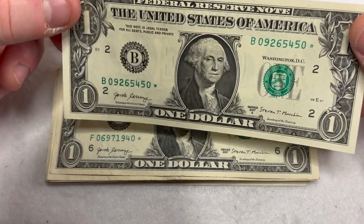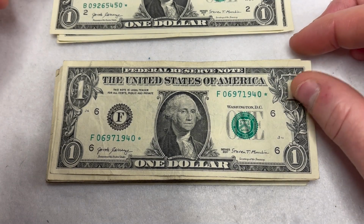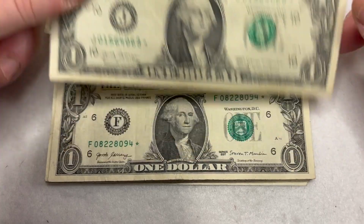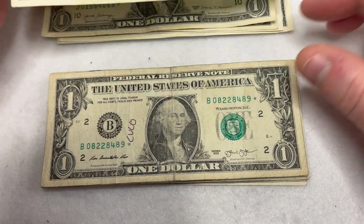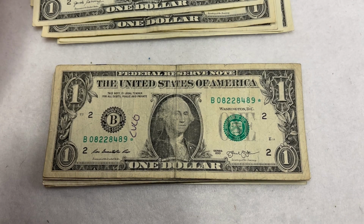So there's another 2017A. Now we're moving on to more star notes. These ones are just 2017. Got a couple of those. So this is a 2013B. This one might be low enough.